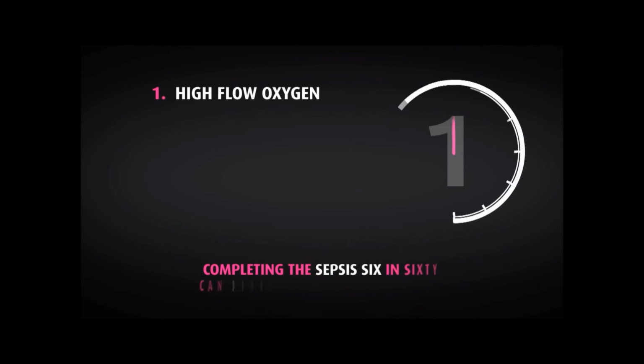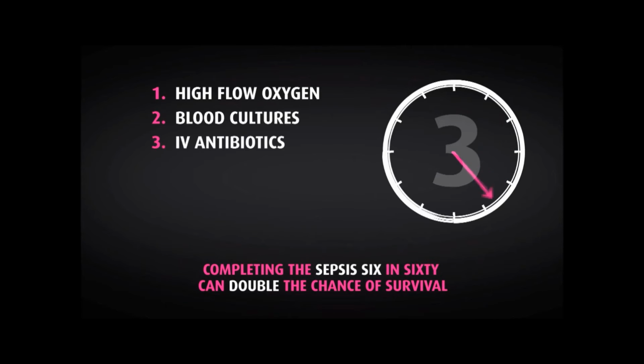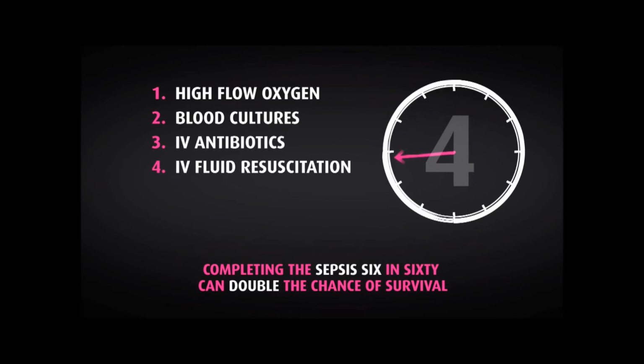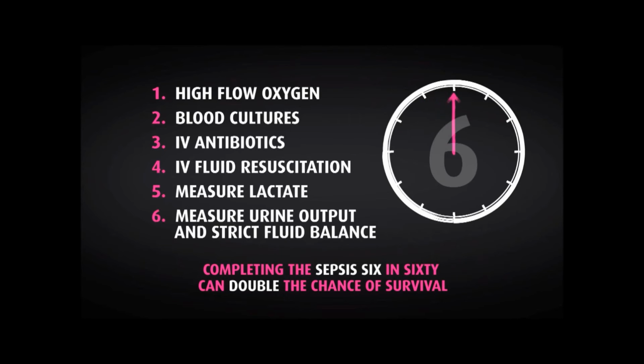The Sepsis 6 is simple. It can be completed by any junior doctor working in conjunction with any nurse on any ward. We'd recommend, firstly, giving high flow oxygen. Secondly, sampling blood cultures and at the same time thinking of any other cultures and identifying the source. Thirdly, giving antibiotics, the right antibiotic, quickly. Fourthly, we'd recommend giving intravenous fluid challenges. Fifthly, we'd recommend sampling the lactate, and finally, measure an accurate hourly urine output. And we'd like the Sepsis 6 to be completed for every patient within 1 hour following the identification of sepsis.